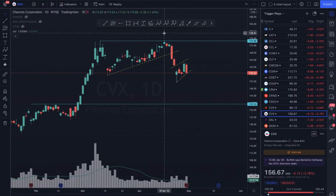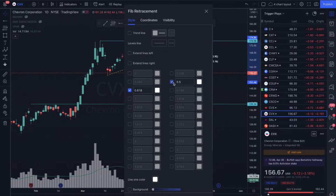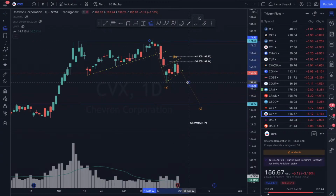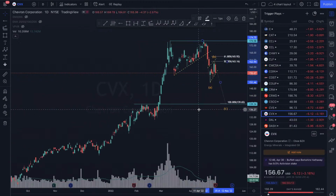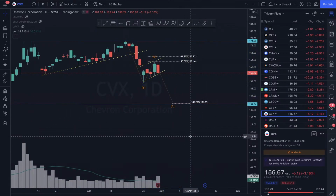Okay, I like this pattern here. I like how it's playing out. Now quickly run some fibs here to see where it's gonna go next. So if this is a top, this is a local top, then okay, that is perfect, guys. That is perfect.